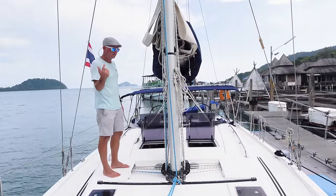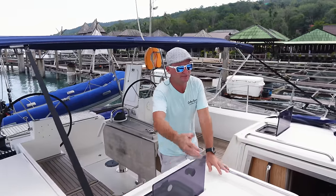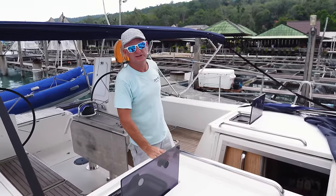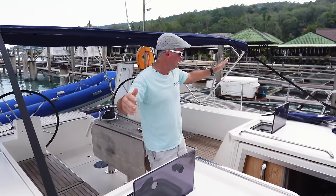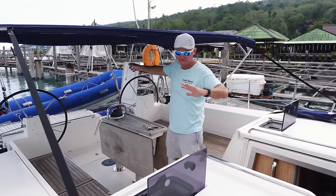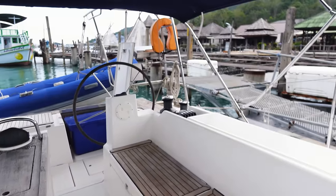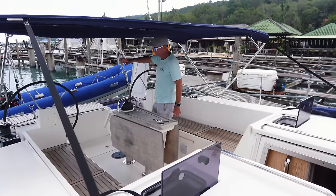So let's run back. All right, in here to the cockpit, it does have a dodger that you can fold up and down, but unless it's raining, we just leave it down to get better airflow. And then the bimini top keeps the sun off you, which is pretty important in here, but it does get a nice bit of airflow. I like how open the cockpit is. You can seat a lot of people around here, and then you have your two wheels on each side.